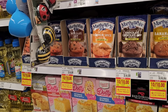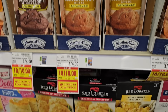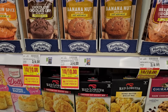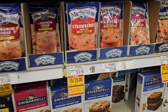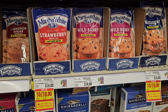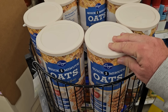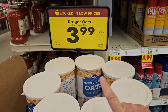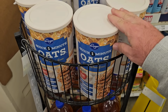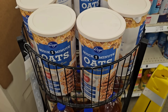$9.49. Oh, they got all of the Martha White muffin mixes here on sale for $1. You don't have to buy 10, just use your Kroger Plus card. They're $1 a piece. That's a good deal. That's cheaper than Dollar Tree. They sell some of these at Dollar Tree, and those are $1.25, on sale for $1 here. I didn't even notice before, I seen on the end cap here, the Kroger oats, 42 ounce canisters, I guess have dropped to $3.99. I didn't even know they went up to $4.39. They were $4.29 the last time I checked. I guess they're $3.99, at least for the time being.